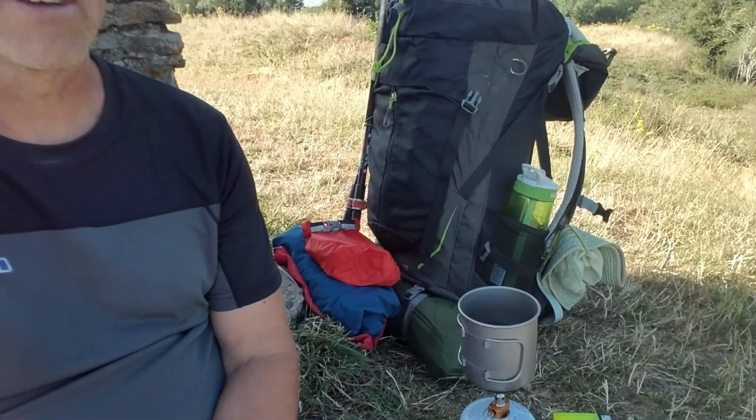I am about halfway between Painswick and Stroud at Hardwick Beacon. I think this bit's Hardwick Beacon anyway, it's the trig point there. And I finally decided to stop and have a brew. I haven't had a coffee yet this morning. I think I'm in need of one. What I'm really in need of is a cheese and tomato sandwich. But there doesn't appear to be any up here. Oh well, there you go. Never mind.